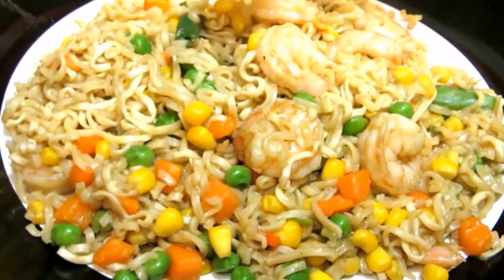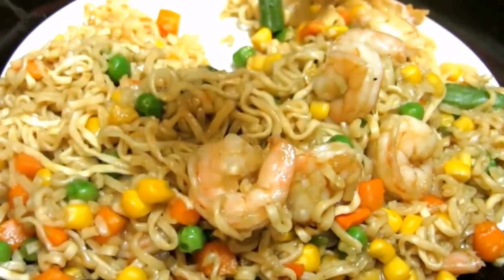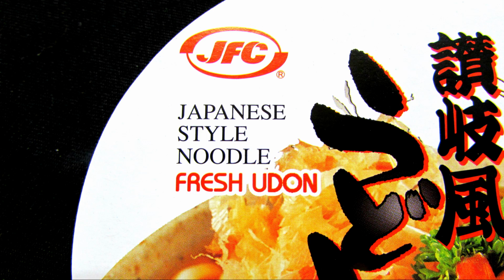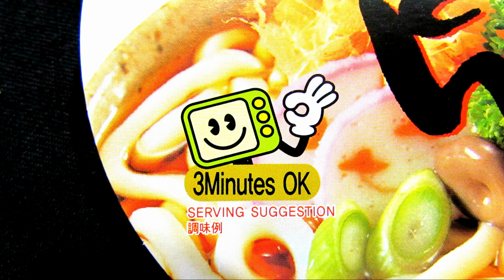All of the instant noodles that I've ever tried have been crispy fried and dry. You simply rehydrate them with boiling water. I've heard a lot about udon noodles, but I've never tried them. So when I found these Japanese-style, fresh udon noodles, I had to give them a try. These weigh an impressive 8.29 ounces, but it says they'll still be ready in 3 minutes.